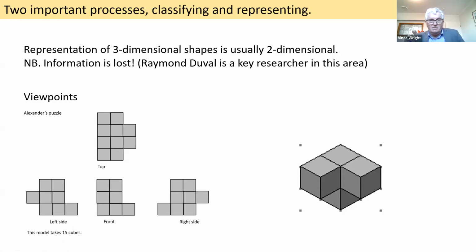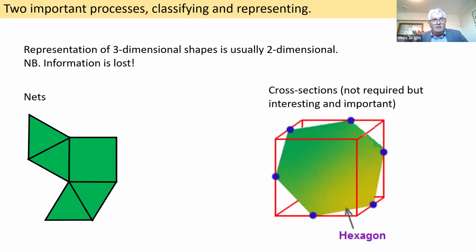This is a bit more sophisticated, I think, when we start trying to draw some of these solid objects on isometric paper. It's a kind of perspective drawing, but not truly perspective. We don't have a vanishing point. It just helps us to keep all the edge lengths the same. So we would expect kids to be proficient and experienced at coming across these kinds of representations.